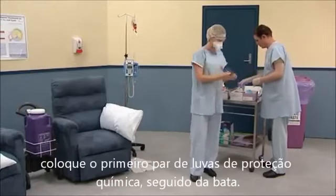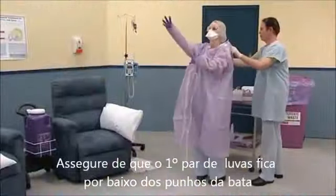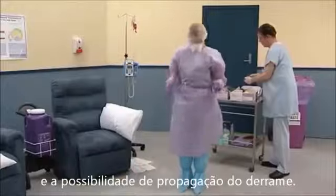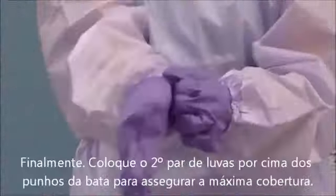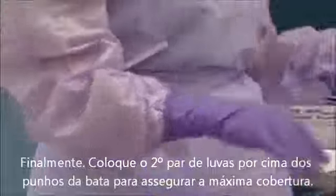Put on the first pair of chemo gloves, followed by the gown. Ensure that the first pair of gloves remains under the gown cuff. Put on the overshoes to prevent contamination of your shoes and possible spread of the spill. Lastly, put on the second pair of gloves. Pull these over the gown cuff to ensure maximum coverage.